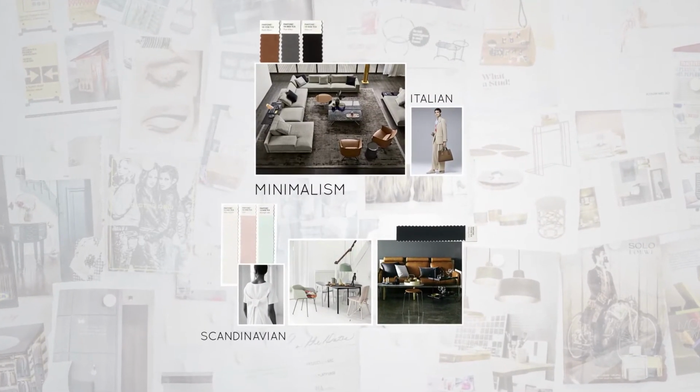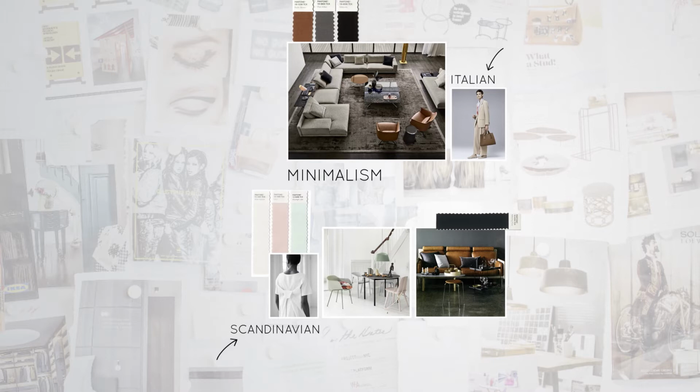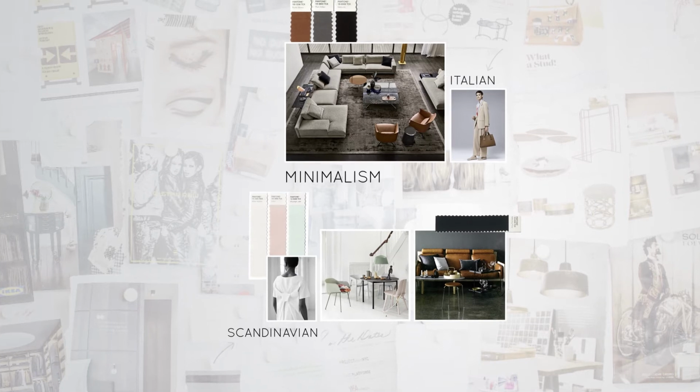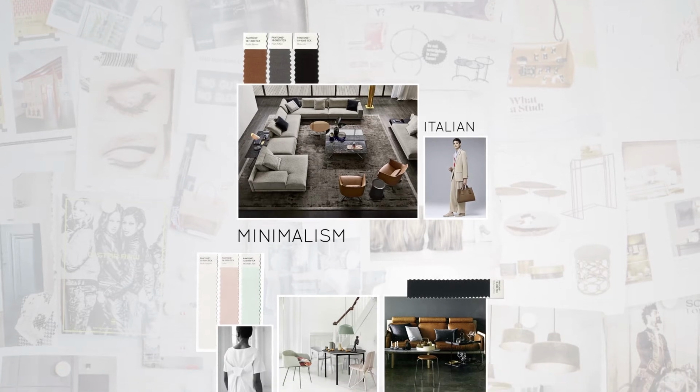The first interior style is minimalism. This is in line with the perfection trend. We see Italian and Scandinavian minimalism as an important interior style. Italian minimalism stands for luxury in grays, dark and warm colors. Matte surfaces are predominant with higher gloss accents. The objects are in precious materials like marble, gold and leather in combination with soft fabrics.